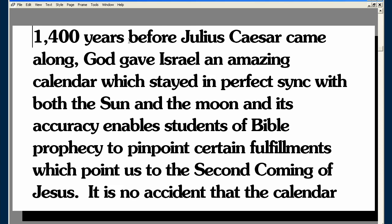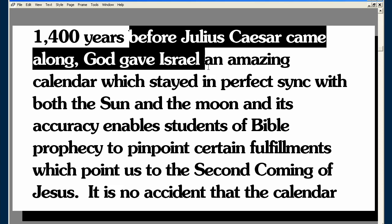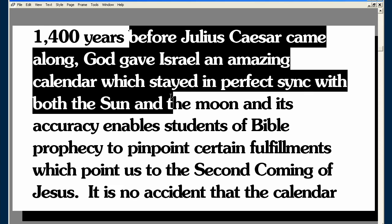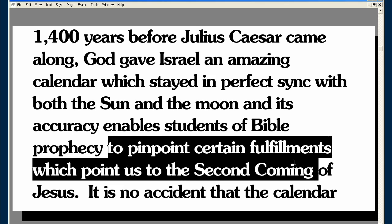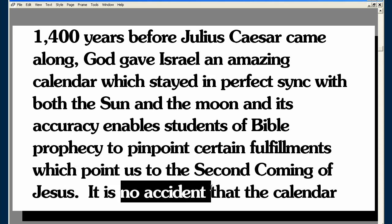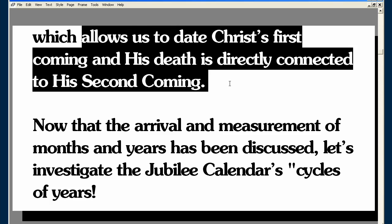1,400 years before Julius Caesar came along, God gave Israel an amazing calendar which stayed in perfect sync with both the sun and the moon, and its accuracy enables students of Bible prophecy to pinpoint certain fulfillments which point us to the second coming of Jesus. It is no accident that the calendar which allows us to date Christ's first coming and his death is directly connected to his second coming.